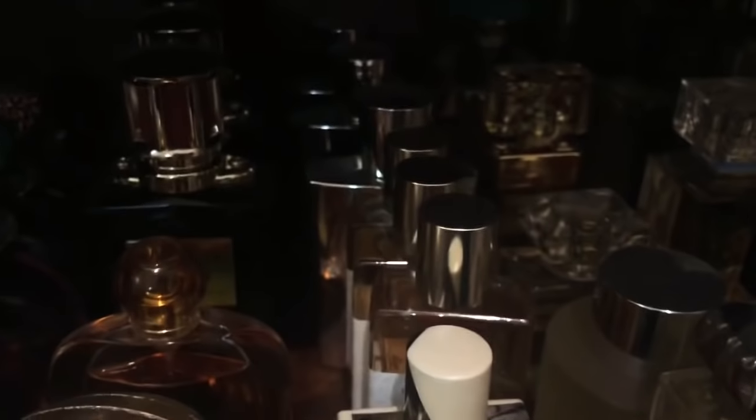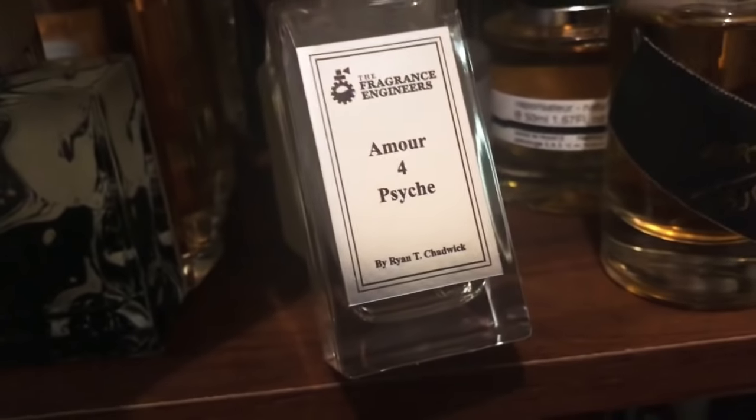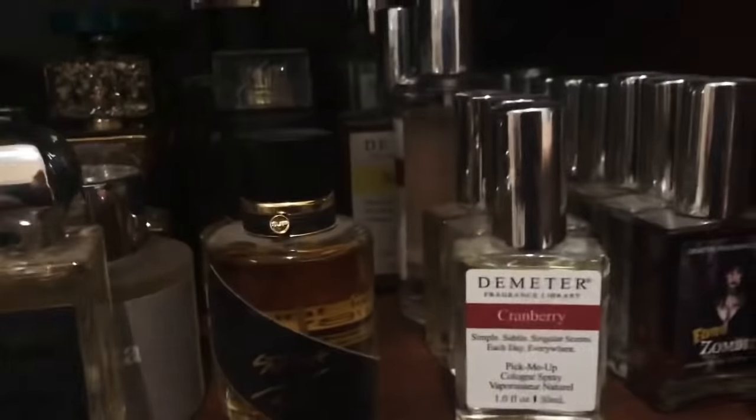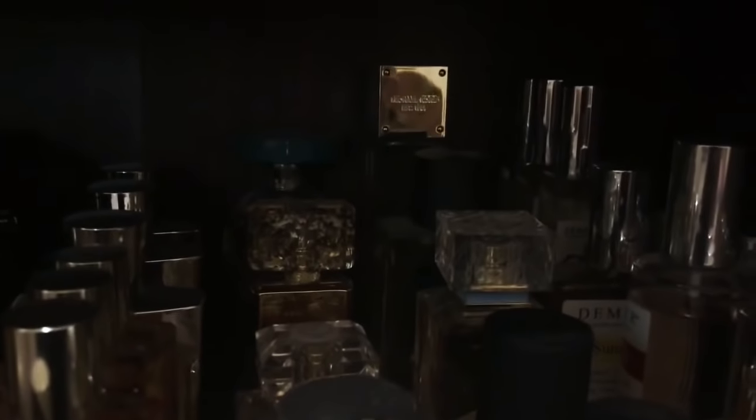Then I have my La Vanilla, and in the back I just have some various designer fragrances. This one right here from the Fragrance Engineers is a really pretty scent. I really like this one. Stash, which is still one of the best celebrity scents ever created. And my Demeter. In the back is my Michael Kors Sky Blossom. I really love that fragrance.